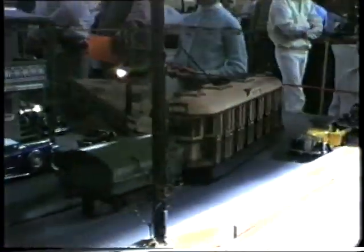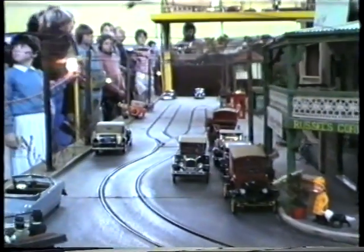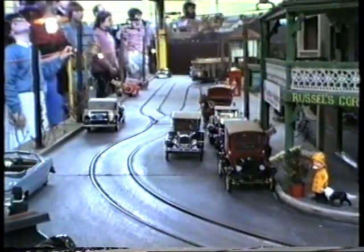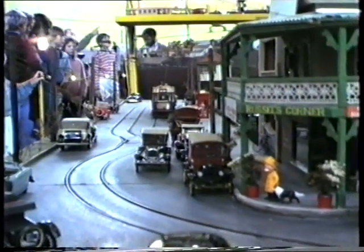The operating tram models are constructed to a scale of 1/2 an inch representing a foot, or 1/24th scale full size. The tram cars are built entirely from scratch, as are the buildings and accessories. The motor vehicles are plastic kits, and the little people are proprietary lines.